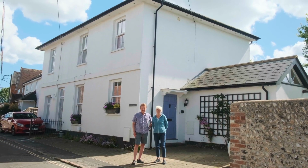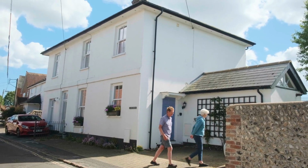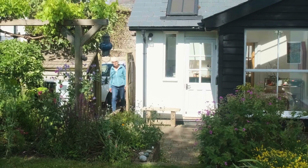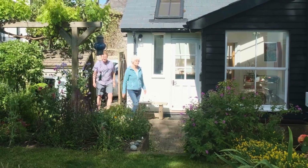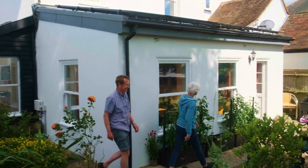Sally and I moved into this old Victorian pub 12 years ago. It was drafty and cold with an ageing gas boiler and really leaky windows. We wanted to make the whole house more livable and also cut our carbon footprint. We were doing a big refurbishment, so we started with insulation.